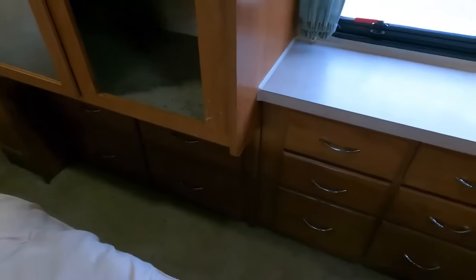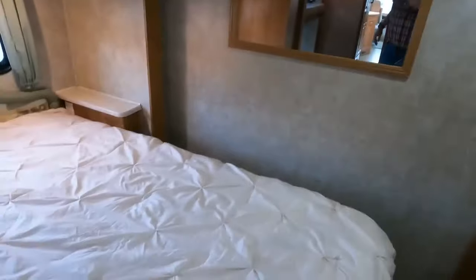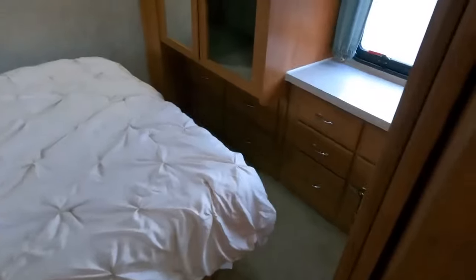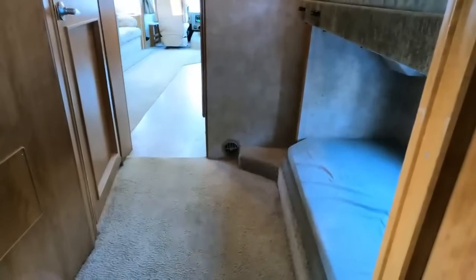6 drawers, 4 under there. Got little closets, of course you can see in this one. Plenty of lighting in here. This is a 60 by 80 queen bed. You do have a slide. Oh, that's good. I was worried they were going to put a curtain here, but they actually put a sliding solid door so you can separate the master bedroom from the bunks.